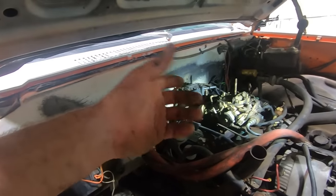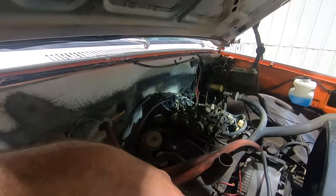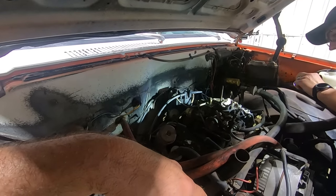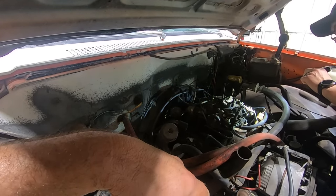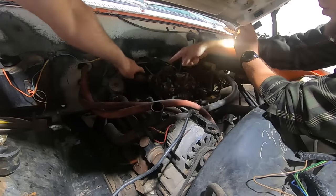I saved all the connectors, if that helps you. The T's and whatnot. No, probably not. Must have a bunch of extra vacuum line, though. Crusty stuff. Yeah, I got some new stuff. We'll use that. So you think if we just go from there to there?